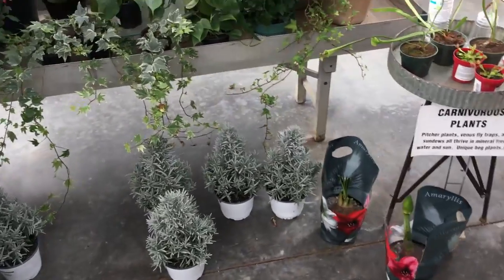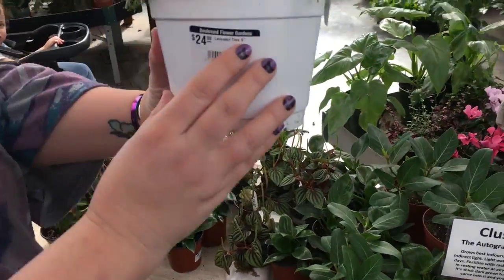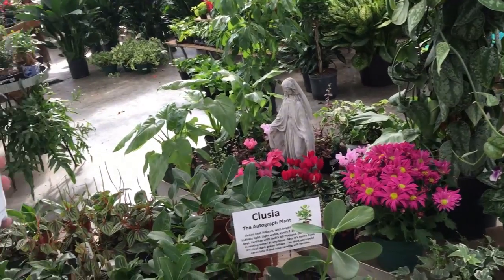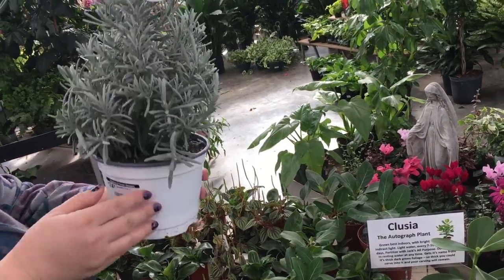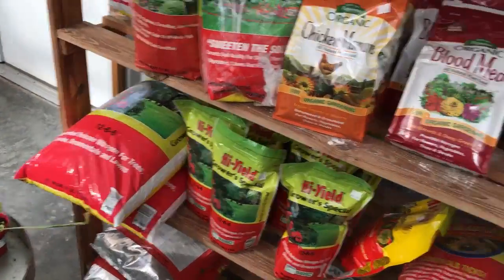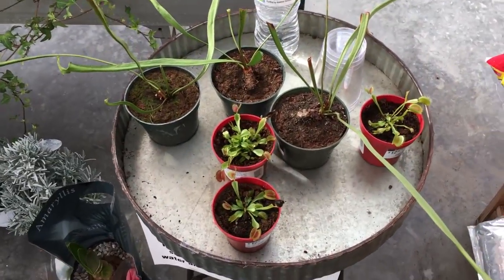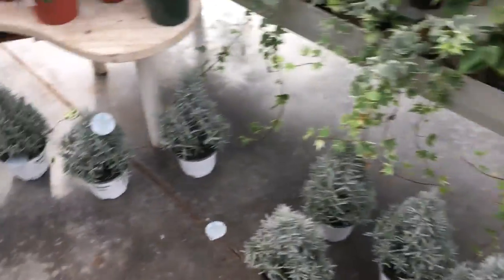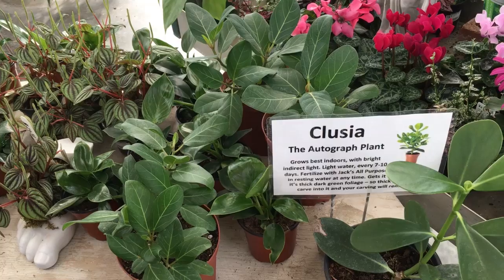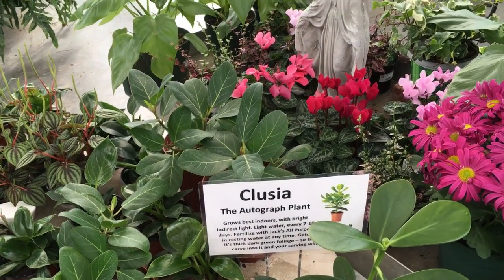All right. These are lavender Christmas trees. Lavender, really? Huh. Cool. Oh, and now I can't get the mask back on. We've got our little carnivorous plants here. And the autograph plant, where they used to etch into the leaves and it just stayed on there. Isn't that cool?